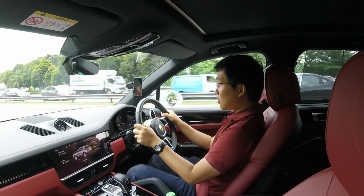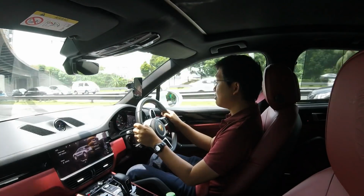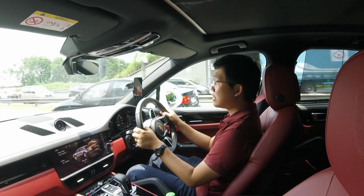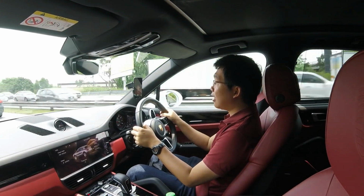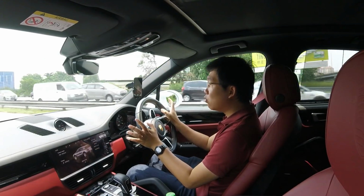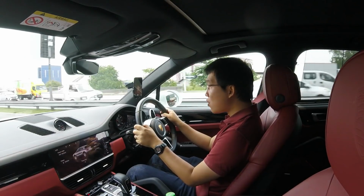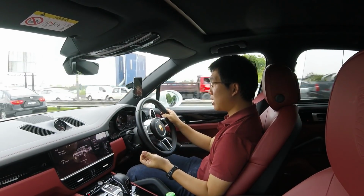So to start off with, this 3-liter V6 is not without merits. What I can tell you is that the sensations of this engine do feel a little old school, in that you have to rev it to extract the best performance out of it.